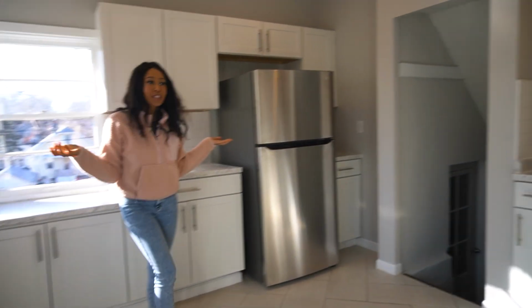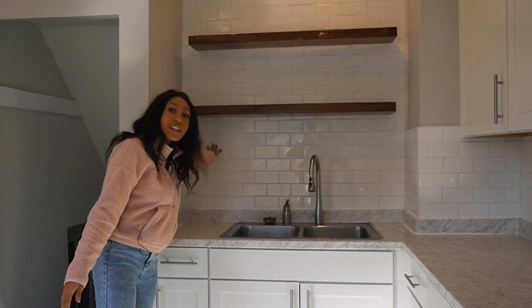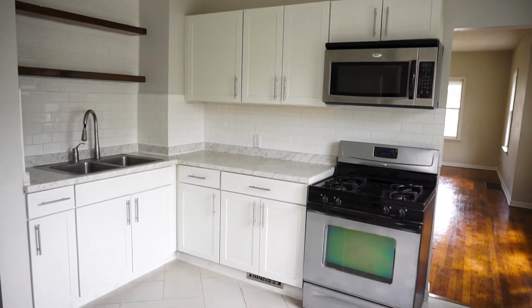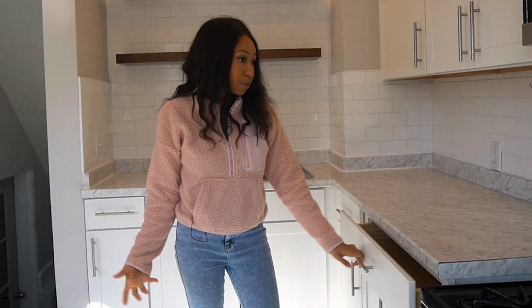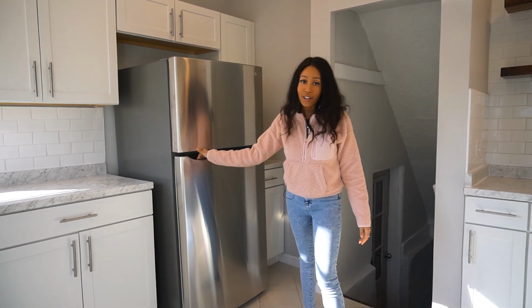Everything has been completely redone. Everything was ripped out. We have new drywall. We have beautiful backsplash that I put in myself. We have the Carrera marble laminate countertop that you can get from Menards or Lowe's. Brand new cabinets with brand new hardware. We have stainless steel appliances that I got from Home Depot, which is great for any renter.